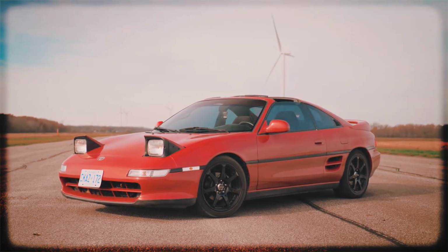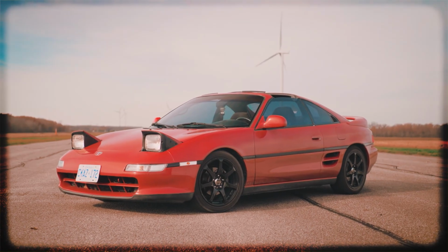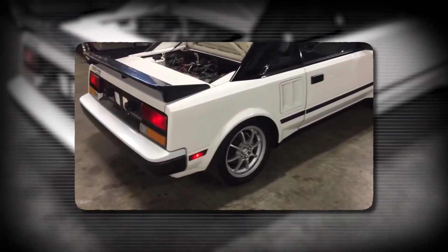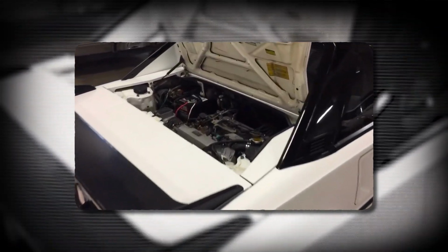The Toyota MR2 is a true icon of Japanese automotive ingenuity. This little mid-engined marvel, affectionately dubbed the Mr. 2, captured the hearts of enthusiasts worldwide.